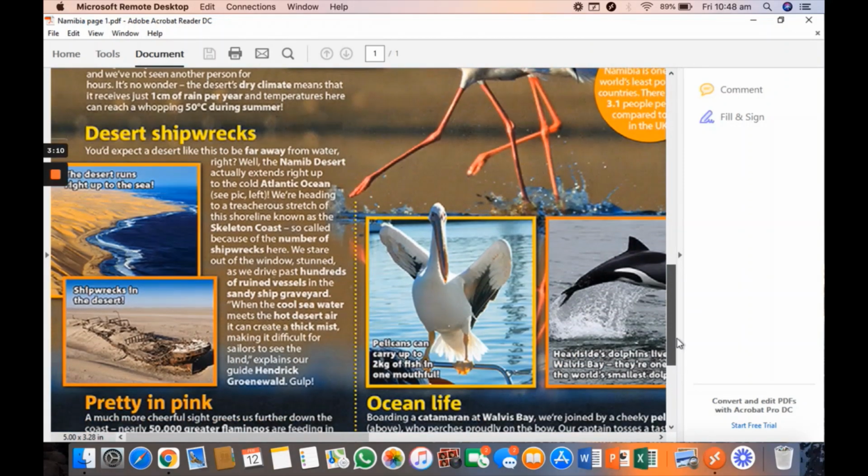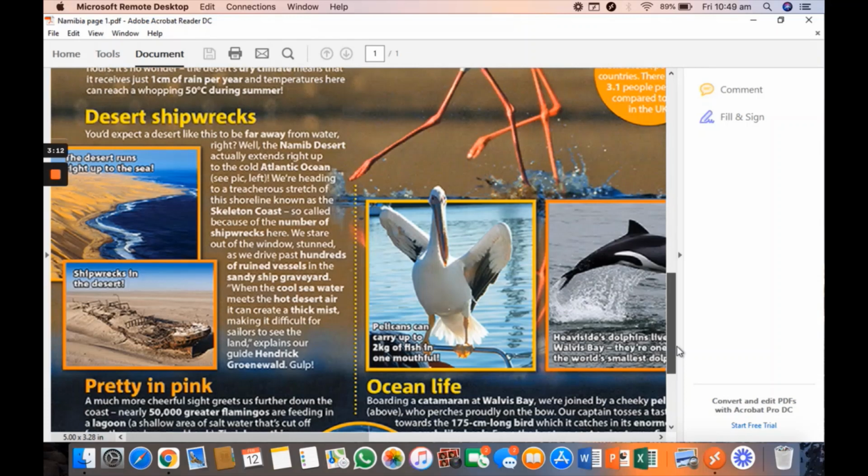Desert shipwrecks. You'd expect a desert like this to be far away from water, right? Well, the Namib Desert actually extends right up to the cold Atlantic Ocean. We are heading to a treacherous stretch of shoreline known as the Skeleton Coast. Treacherous suggesting that it's very dangerous. So called because of the number of shipwrecks here. We stare out the window, stunned, as we drive past hundreds of ruined vessels in the sandy ship graveyard.